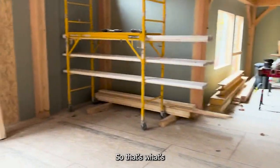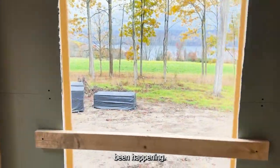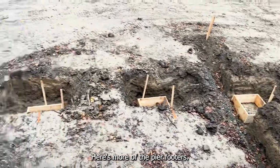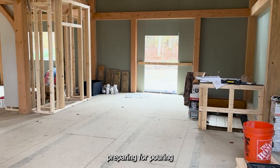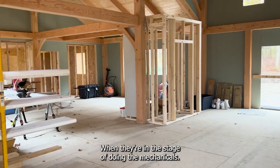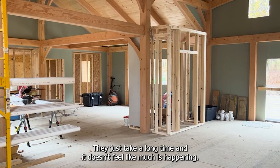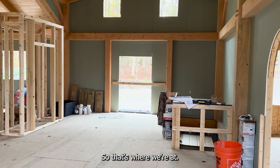So that's what's been happening. Here's more of the pier footers. Yeah, so next week, preparing for pouring concrete and more mechanicals. It goes kind of slow, and they're in the stage of doing the mechanicals. They just take a long time, and it doesn't feel like much is happening. So that's where we're at.